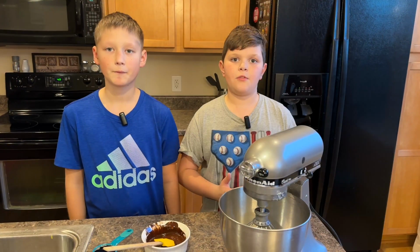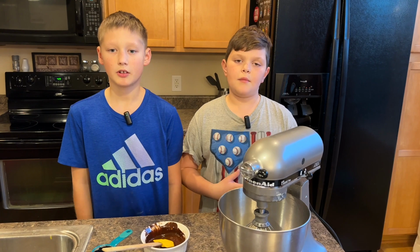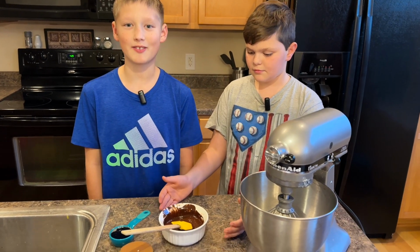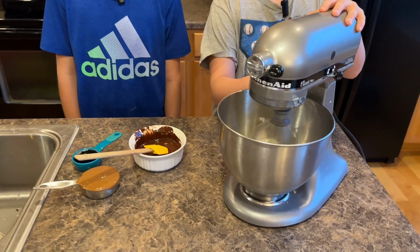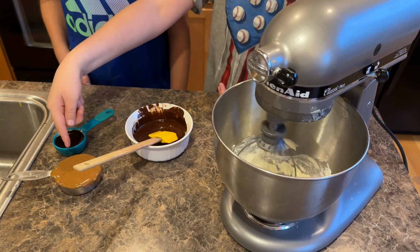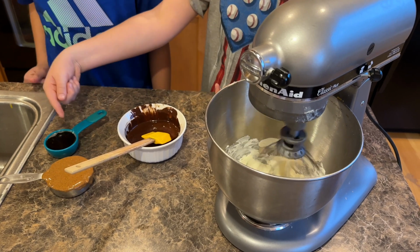Now we're going to be mixing 4 tablespoons of cream cheese until it's softened. And then we're going to be adding all the other ingredients. So the other ingredients are melted dark chocolate, almond butter, and keto maple syrup.